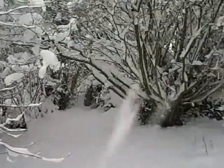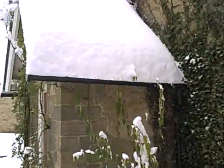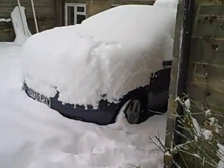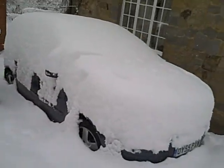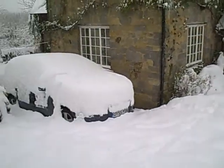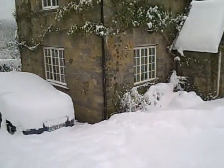Trees covered in snow. Coming round to the front garden. There's the steps going up to the road. And here's our car. Oops. As you can see, it's just a big blob. Oh my goodness me, let's just step back and see the whole house covered in snow.